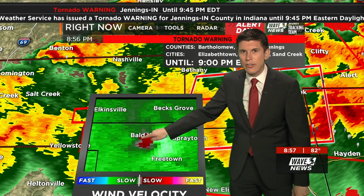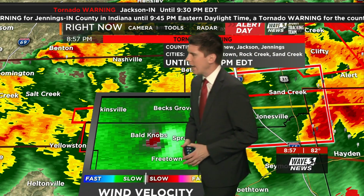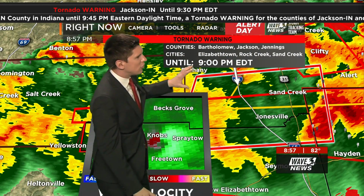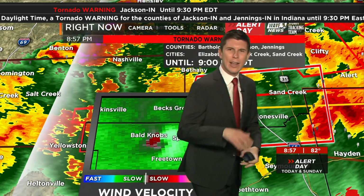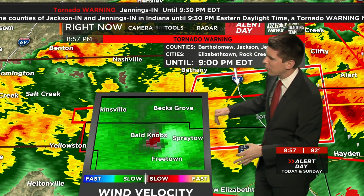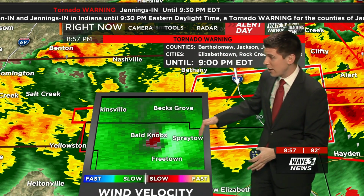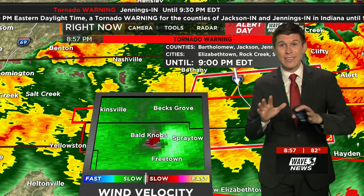Two areas of concern, which means that if you are in areas, especially in the northern half of Jennings County, Indiana, you not only have the one storm moving through now, but you've got a second one waiting in the wings off in the distance, west of Seymour, west of Spraytown, Indiana, that could be moving in your direction here. So we need to make sure that everybody knows that this is not over yet.